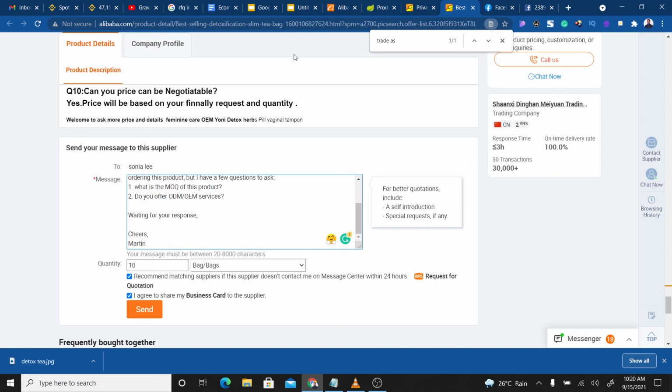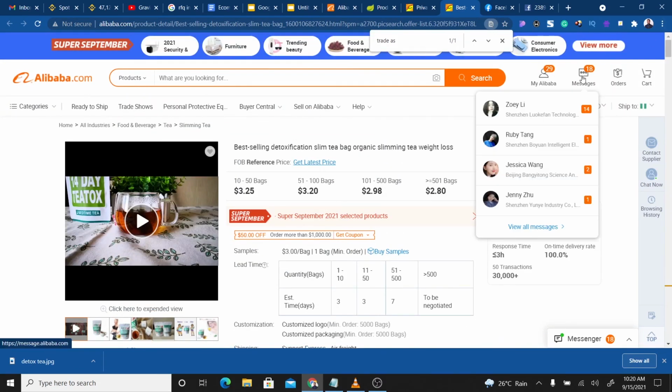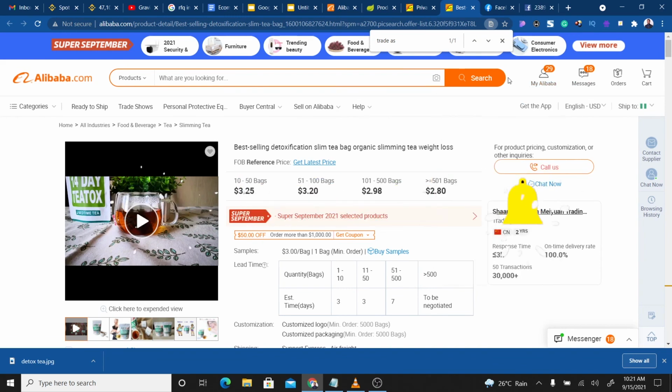Once you want to make payment, these people will send you a custom order that you click to proceed to payment. Just like right now, if you can see my account, I have over 18 messages, because I have several companies I'm talking with about the product I'm trying to ship. Once they send it, ensure you make your payment from the Alibaba platform using the process they show you, or the different payment options you can use.